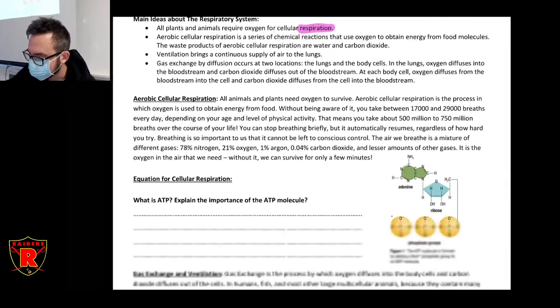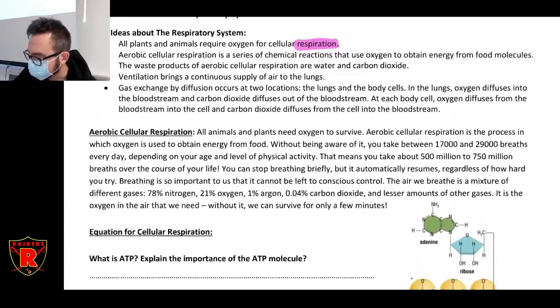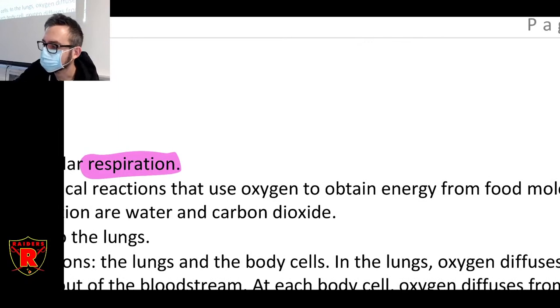Do I actually have the... No, I didn't write down the formula for it anywhere. Let's do it right here. Do you guys know the formula for respiration? This would have been something that you would have done in grade 10 science, probably. Take a shot at this. Do you know?